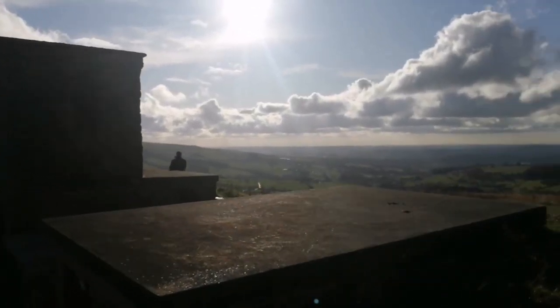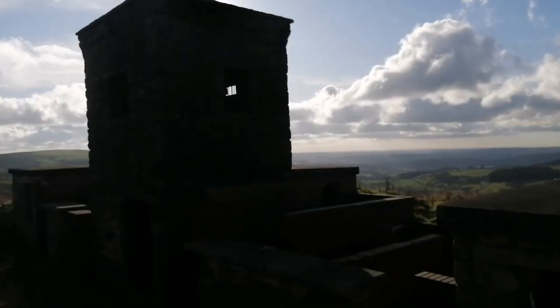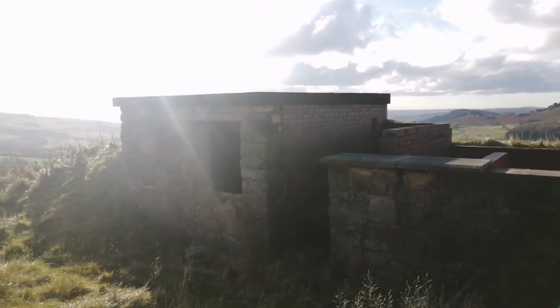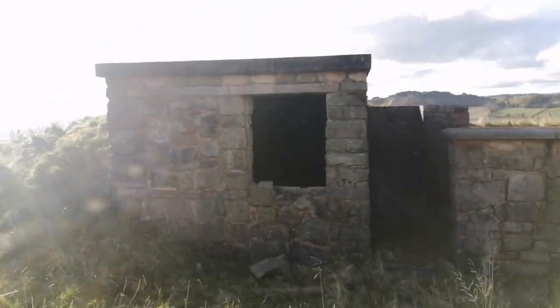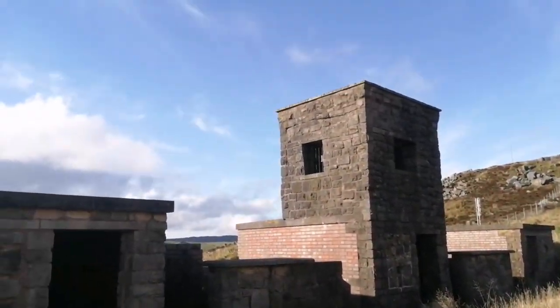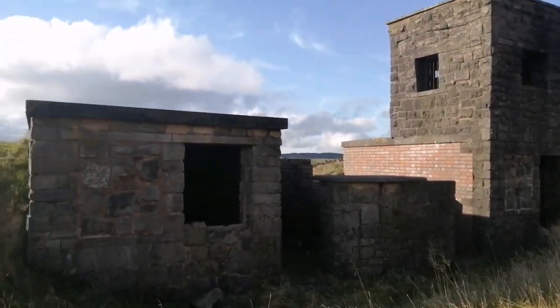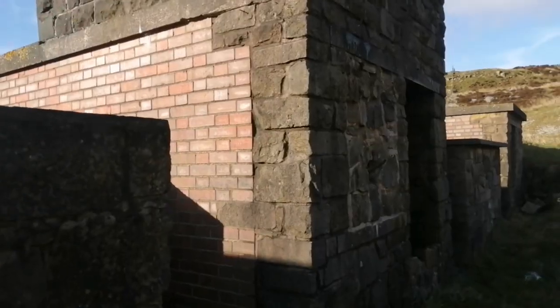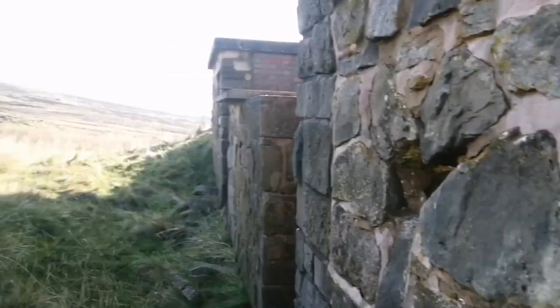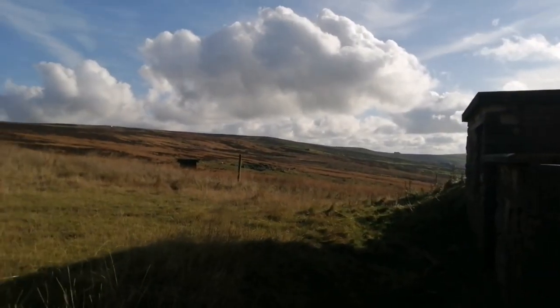We are at an abandoned World War II bunker in the hills of Buxton here, guys. Pretty cool, pretty crazy, you know how we do. This is like the bunker type thing. Beautiful views. This is basically an old firing range, a MOD firing range, up in the hills of Buxton near Macclesfield.